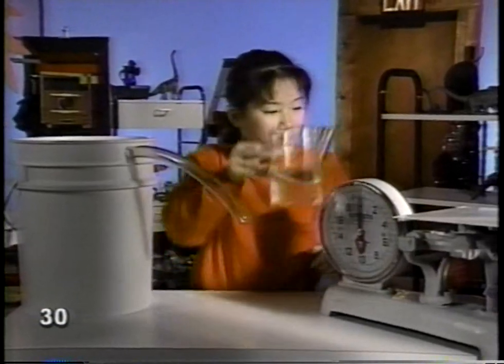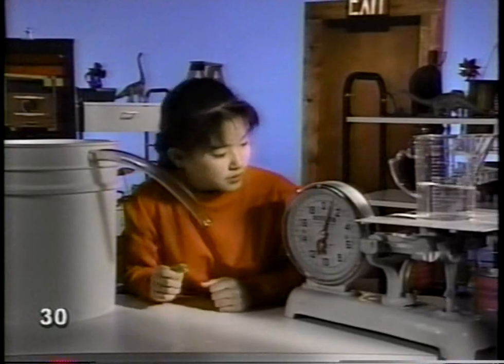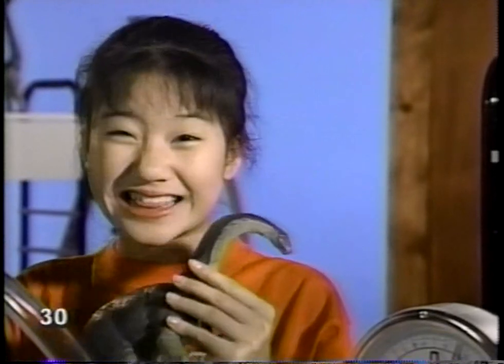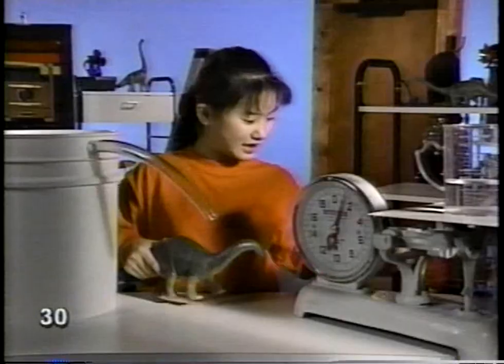Now, this water weighs 1 pound, 2 ounces. That's 1 1/8 pound. So if this model were made out of flesh and bones, it would weigh 1 1/8 pounds. It would be a teeny tiny little apatosaurus. But the real apatosaurus was 64,000 times bigger than this model. So if I multiply the weight of the water by 64,000, I'll know how much the real apatosaurus weighed.